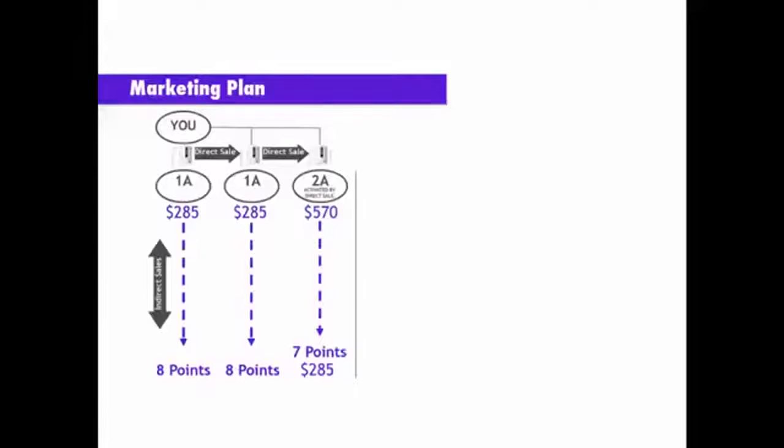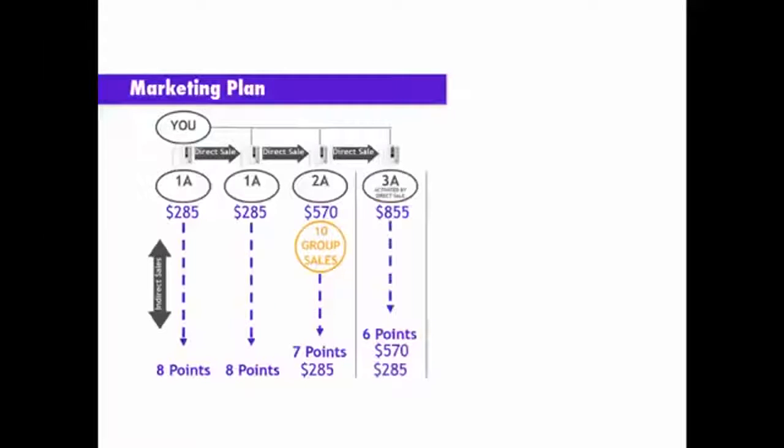You get paid $570 for the machine sale that you make, and anytime a machine sale is sold anywhere in this lane, you're also making $570. So again, if you enroll somebody that really goes to work with this, you make 570 times 10, you'll make over $5,000, just like that. Boom. Now, when you have 10 total group sales, so that's your direct sales or your group sales, which is indirect sales, your next sale, you'll now move to 3A and you'll get paid 3 points.